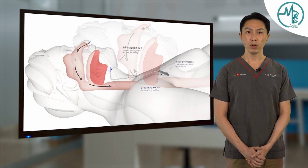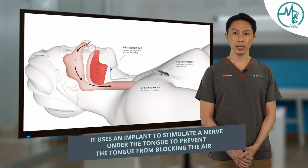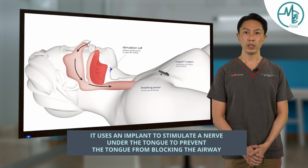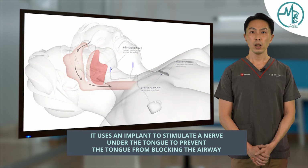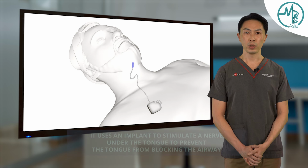So with a hypoglossal nerve stimulation implant, a device is implanted in our chest and our neck that allows for the tongue to gently be protruded forward using gentle pulses. This in turn helps the tongue, which collapses in obstructive sleep apnea, to move forward and open up and stabilize our upper airway, thereby treating obstructive sleep apnea.